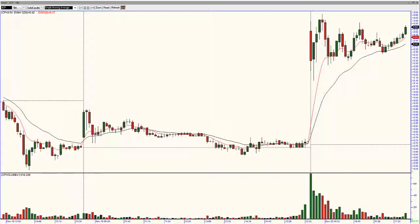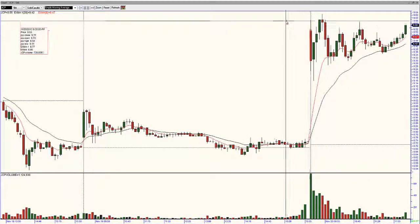So we had JCPenney. They had some earnings come out this morning. They did not do well, but they guided higher, so the stock traded up. You can see what's going on with that stock right now. It's going back up towards the highs.